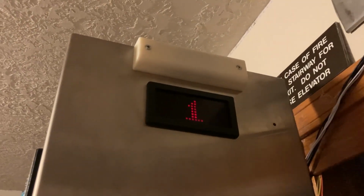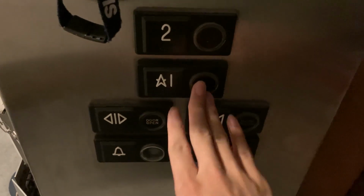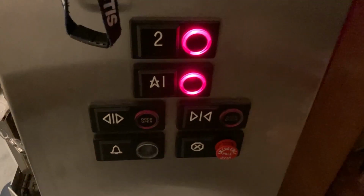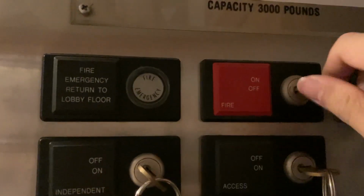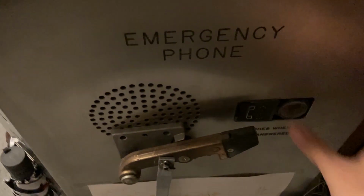Right here is the US SoftTouch COP that I got. Thanks again to Jason for writing the code for this thing. It works very nicely. So you can hit 2, 1, door buttons. Yeah, and then we got fire service right here and emergency light. If you guys want to see more in depth behind the scenes of this panel, check out last year's part video. I go into a bit more detail about this thing.